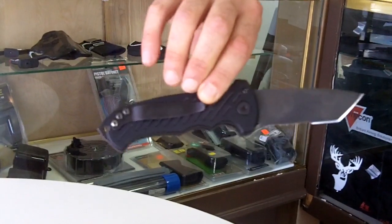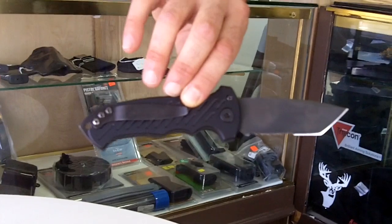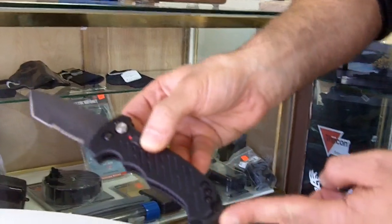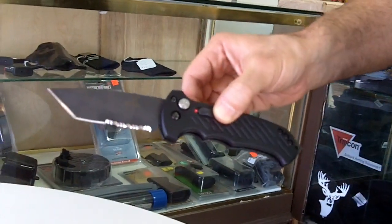I told you guys in another video, I beat this knife up. S30V steel, Tanto, or Tanto, whatever you guys want to call it, serrated. I use this at fire rescue. It has a glass breaker, great knife. We actually don't have any of these. These are a little tough to get right now.